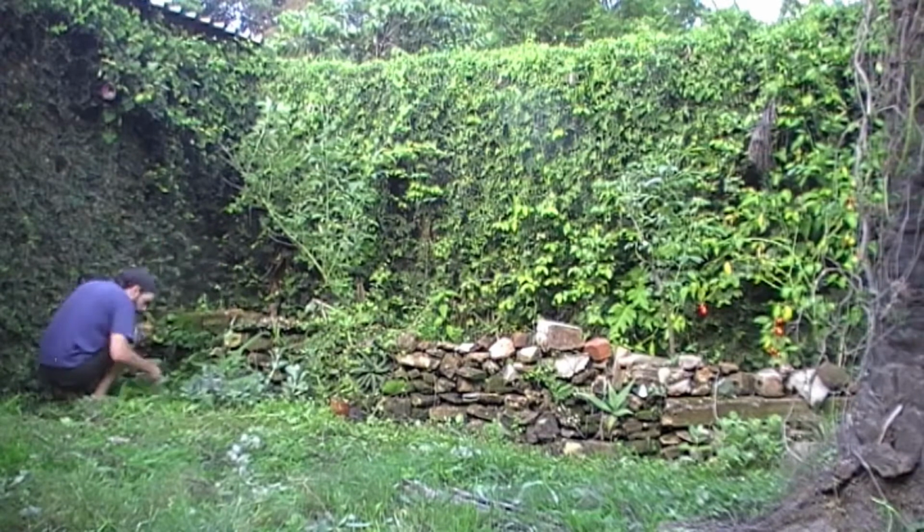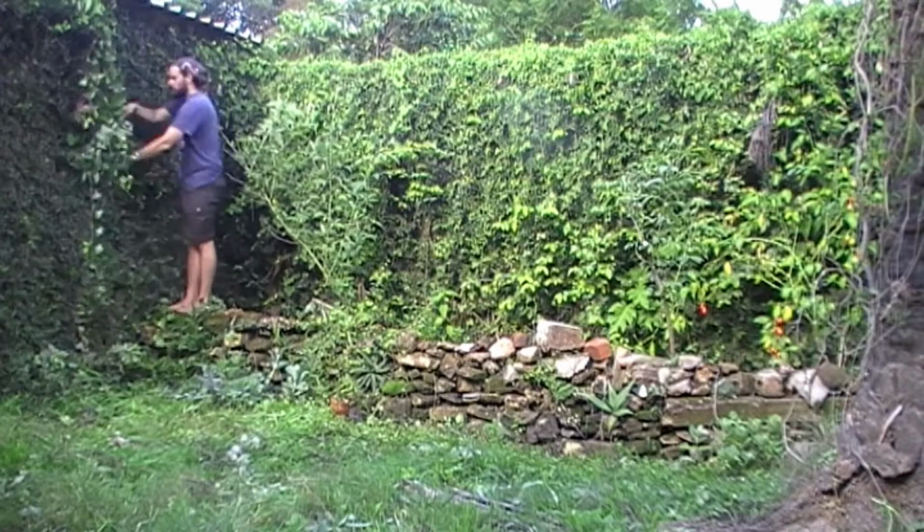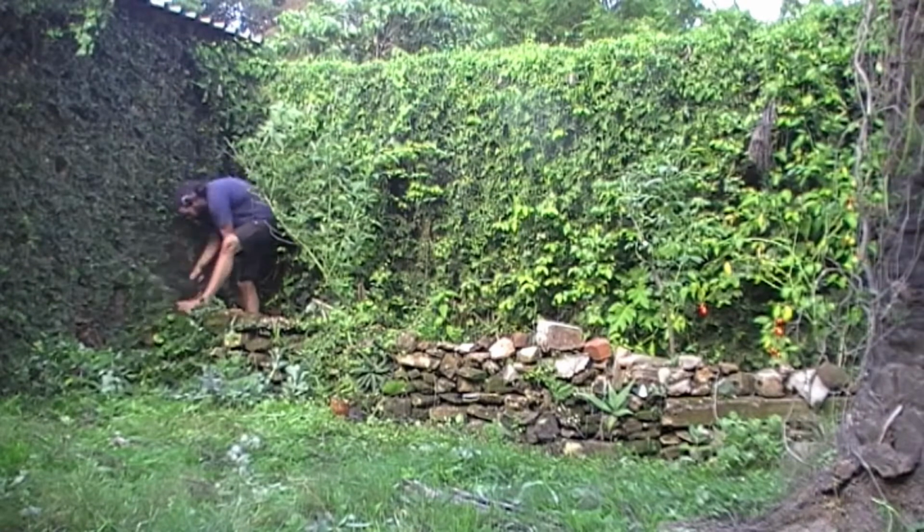I've also planted quite a lot of succulents in the wall. I thought they were being choked by the weeds, but it turns out they're actually doing pretty well.